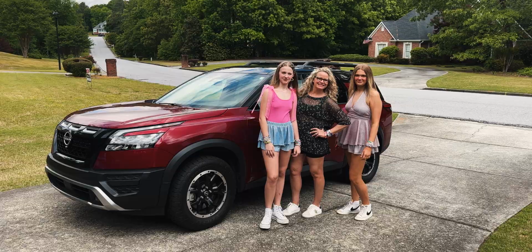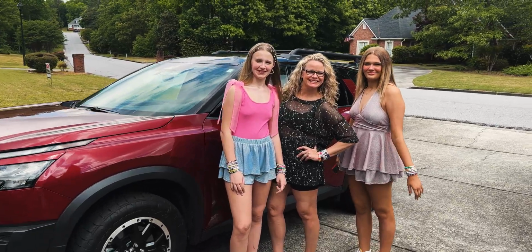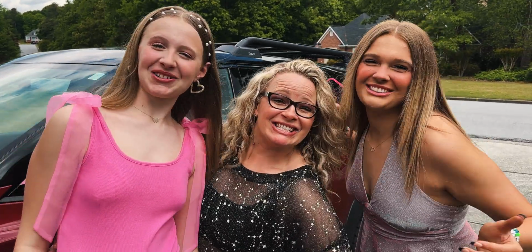The Pathfinder Rock Creek can take you off-road, and it can also take you to Taylor Swift! And yes, in case you're wondering, the Nissan Pathfinder is perfectly capable of carrying 3 Swifties to the Taylor Swift concert in supreme comfort. So, like, review over?